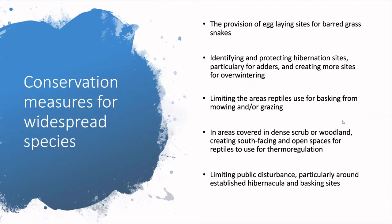So what general conservation measures can we take for these widespread species? Particularly for grass snakes, as the only egg-laying widespread species. The other native egg-laying species is the sand lizard. We can make provision for the barred grass snake to have places to lay its eggs. So things like leaving large piles of rotting vegetation or dead wood.